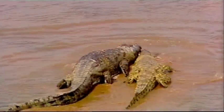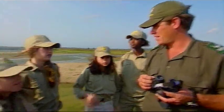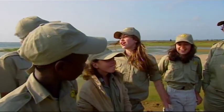So if you are crossing the river, you should always cross in a different place? Yes. Okay. Why would you cross a river with crocodiles? To get to the other side. Good job. Just full of jokes!